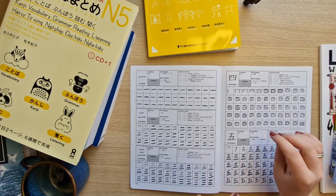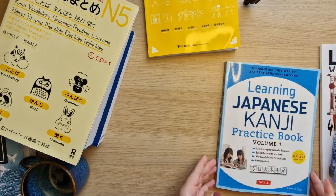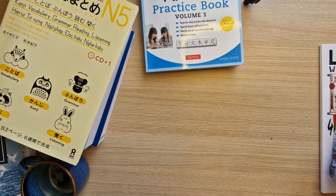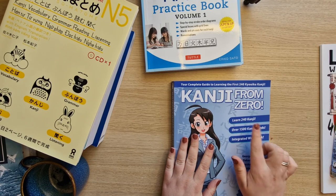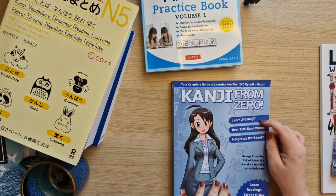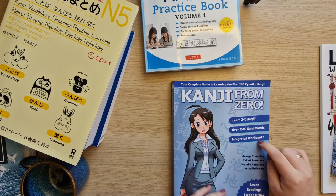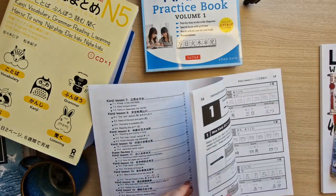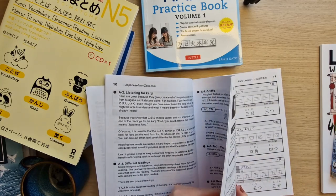However, if you're a beginner and you just want a good introduction to kanji, I would recommend another book, which is Kanji From Zero. This one focuses on 240 kanji, so a little bit more. And they also provide a lot of vocabulary, and it's a workbook and a textbook in one. And in the beginning, they provide again some information about kanji, which is always interesting to read through.